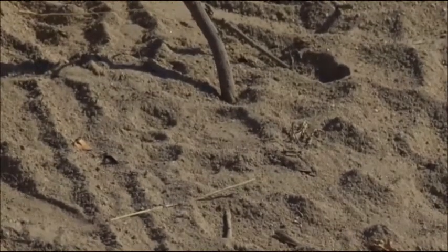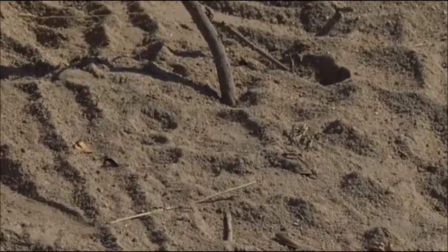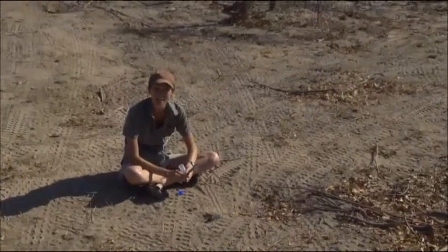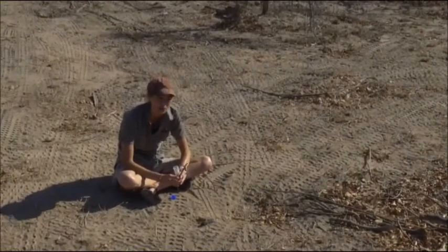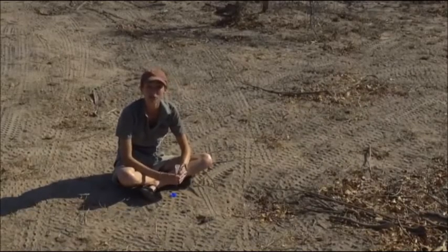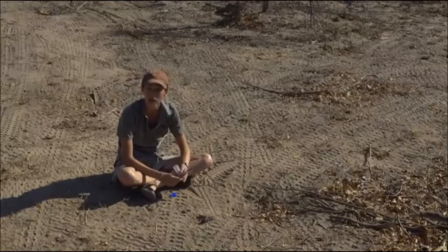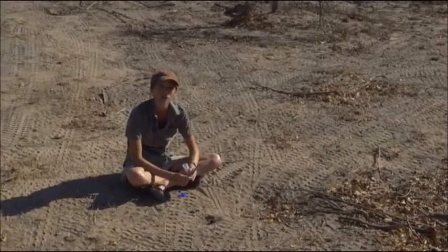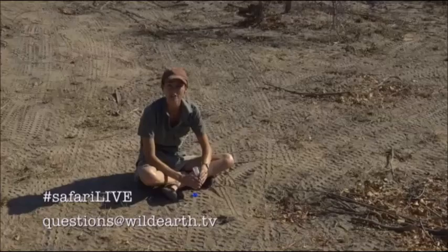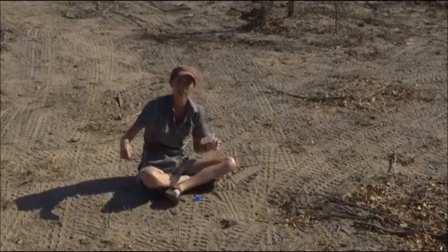That is a leopard track over there, and I'm going to explain a little bit about how it works. So we are here live on Juma, Arethusa, and Cheetah Plains Game Reserves in the Sabi Sand in the Greater Kruger National Park area of South Africa. Not only are we live, but we're also interactive, which means that you can send through your questions. Like, for example, if you were curious as to why I'm collecting a pile of leopard scat, you can do that on hashtag SafariLIVE on Twitter, or you can email through to questions@wildearth.tv.